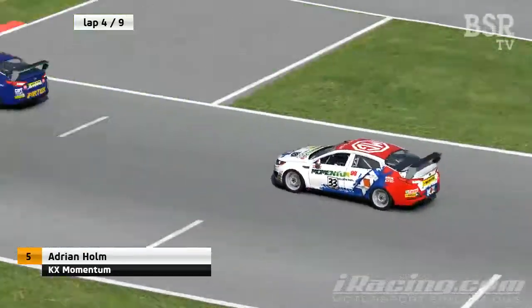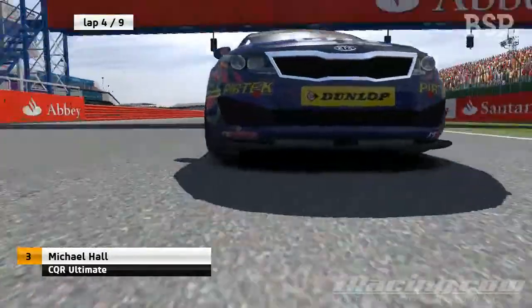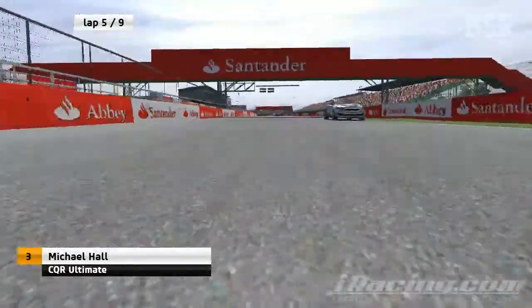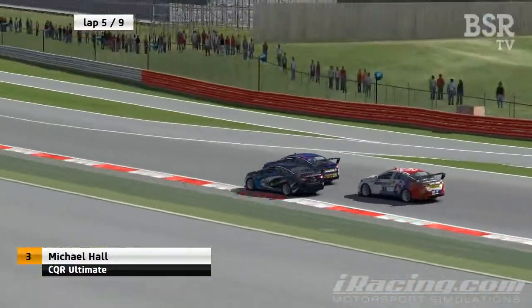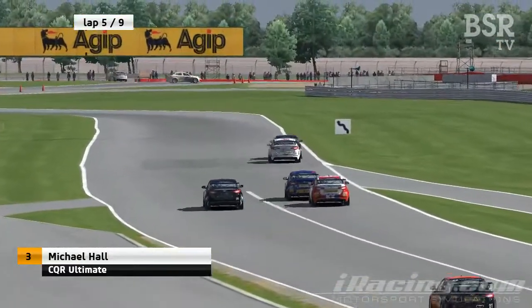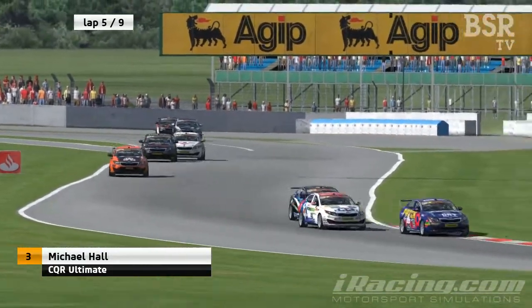Currently being bump drafted, isn't he? He is, absolutely. And that's the view now from the back of Michael Hall's machine. He's not afraid of making a move or two, Mr. Wright, is he? Is he our new Ander Diaz? Oh, there he goes. Down the inside, turn 1. Actually, that was a very good move. I've got to say, he lined that up really nicely. Now Holm with an opportunity to get past Hall as well, and Hall's dropped 2 places.